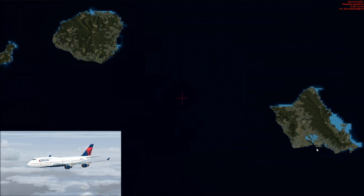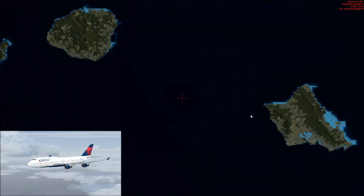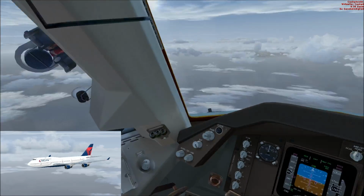Or there could be the airport. You can see there could be a runway in the water. Maybe somewhere there, but we will see then. But I think Honolulu should be on this island. Yeah, nice weather here in the morning.